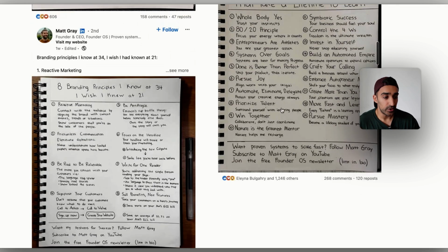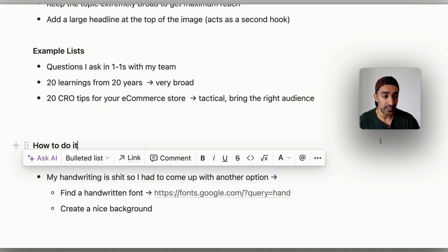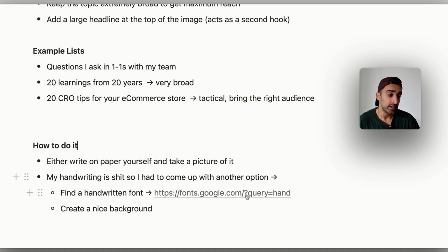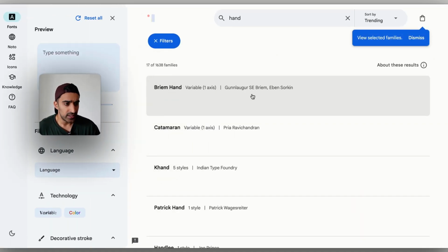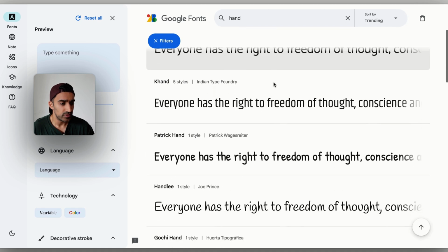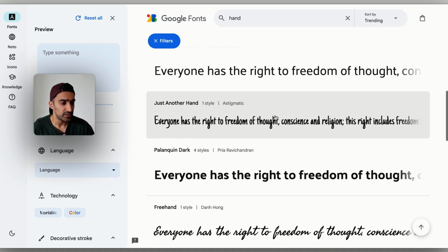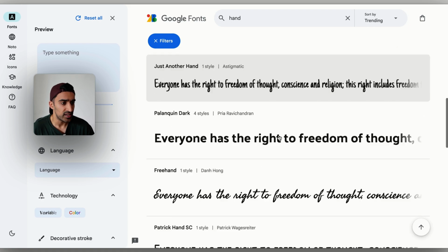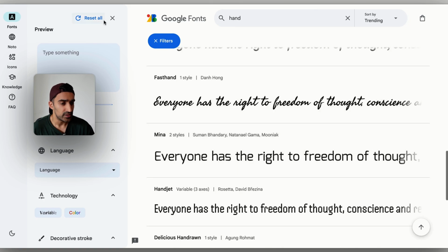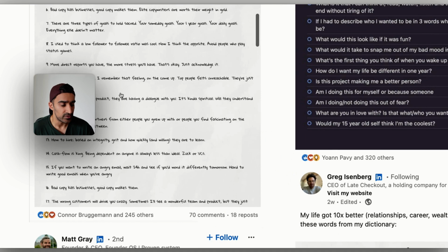Now, if you're thinking, okay, how do I do these handwritten post types? They seem like a lot of work. There are hacks. You can write on paper, but my handwriting is bad, so I had to come up with another option. I found you can get handwritten fonts on Google. If you just search "hand", Patrick Hand looks a bit nice, Gochi Hand looks nice, Just Another Hand looks pretty good, and so forth. You'll notice that I'm pretty sure this is a handwritten font, even though at first glance it doesn't look like it.